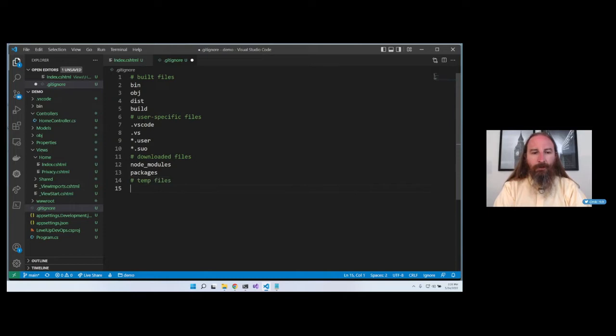So *.tmp, *.log, Git will do *.orig sometimes as a temp file. We don't want any of those temp files in our checkout repository, in our source code. We also don't want secrets.